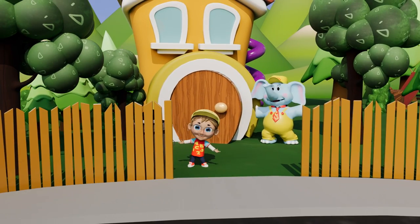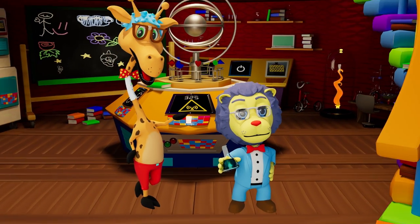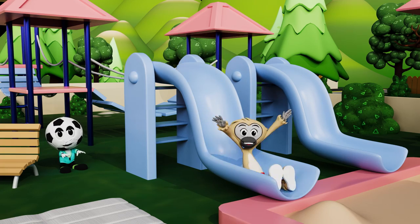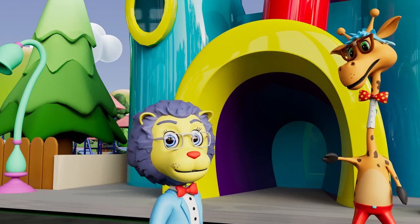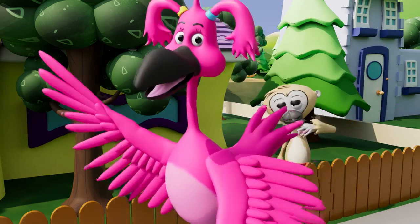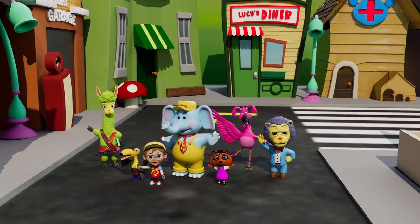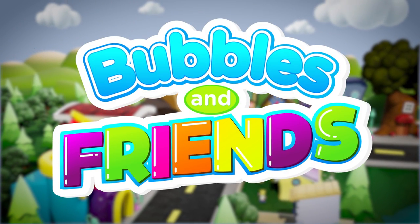It's a beautiful day to come and play and learn a thing or two. With Bubbles and Friends, the fun never ends. We're ready, how about you? Bubbles and Friends, Bubbles and Friends!